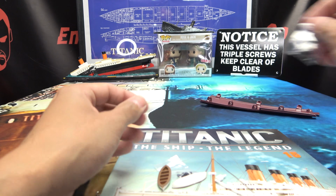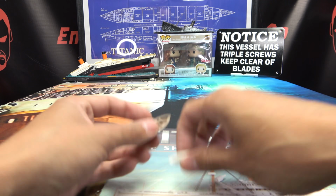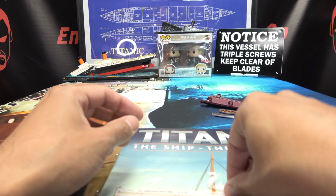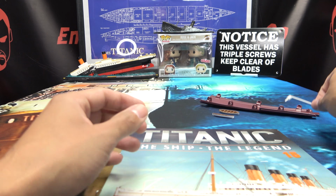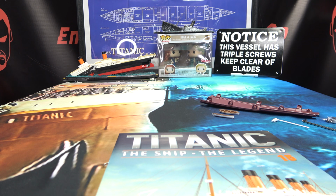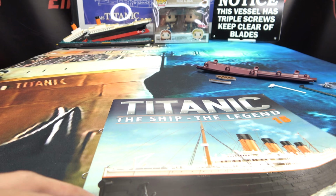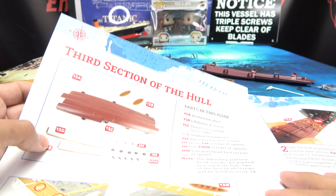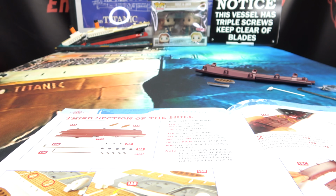Okay, anyway, we got skiddies. We got lifeboats. Our first 2 lifeboats, of still not enough lifeboats. And we have this bit here. Alrighty. Got that. So now we open up our instrucciones. So what are we doing here? We have the 3rd section of the hull. Cool.